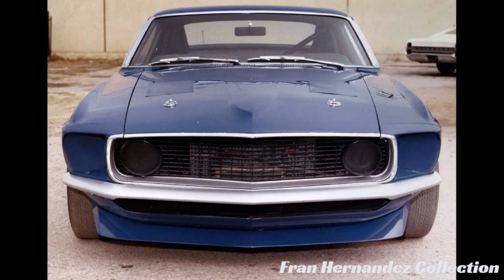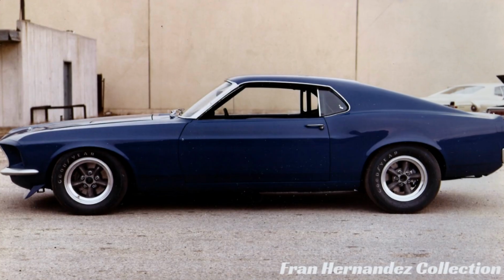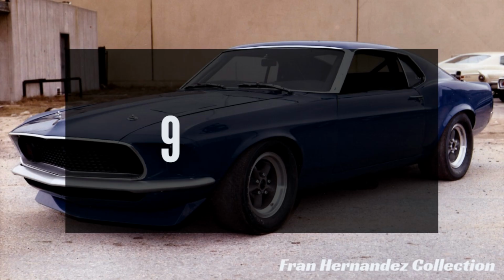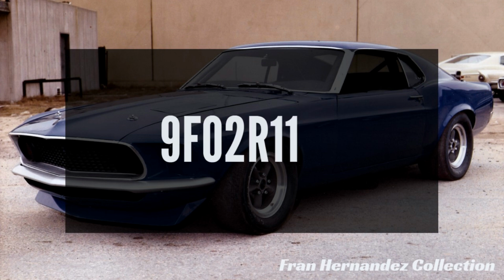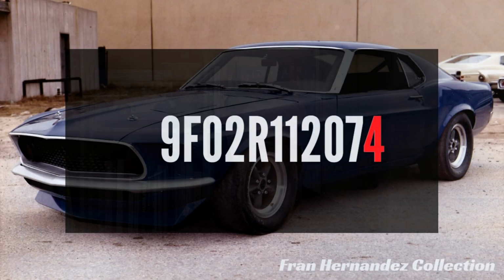Well, the first one built was the Shelby prototype, which was constructed by Carcraft in late 1968. And it carried the VIN 9F02R112073. The Bud Moore prototype had a 4 as the last digit of the VIN, so it was basically the next car that rolled off the assembly line.